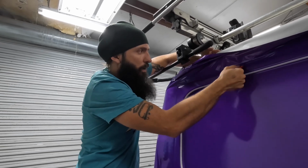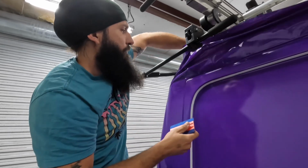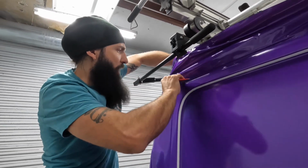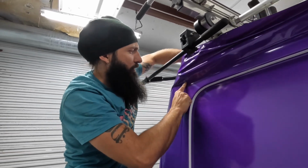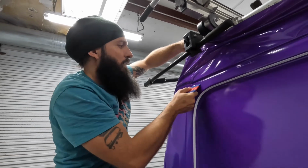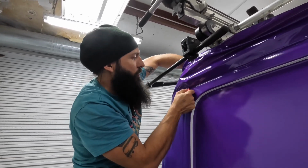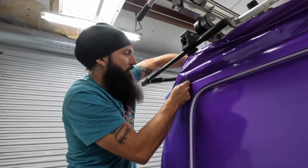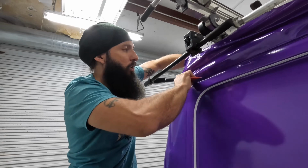I'd say the benefits of wrap versus paint, definitely the wrap outweighs paint to me when you're talking about matte colors, satin colors, stuff like that. That's where it really is beneficial, I would say, for a wrap to color change, because then, you know, after 6-7 years, you just peel it off and you get your car back.